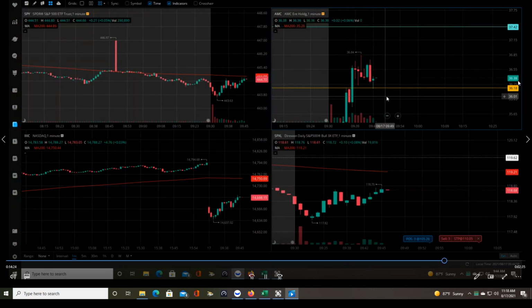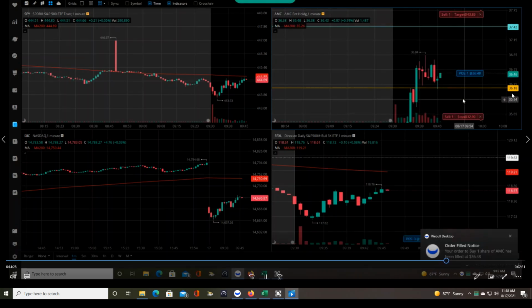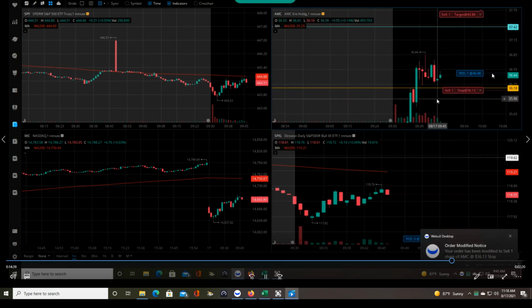And again, I was a little bit rusty on my entry. There's 36.42, and you can see a little bit of a delay on my end hitting the hotkeys, and I caught a little bit of slippage. 6 cents, that's less than like 0.2% on a $30 stock, so that's really not that big of a deal.